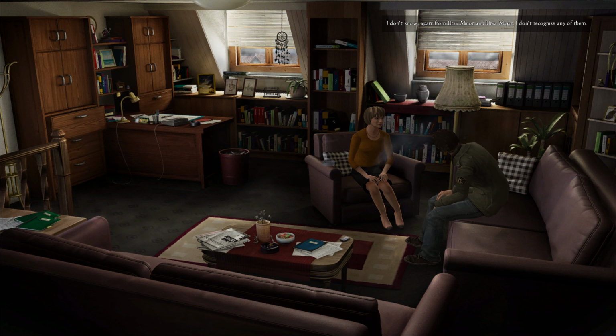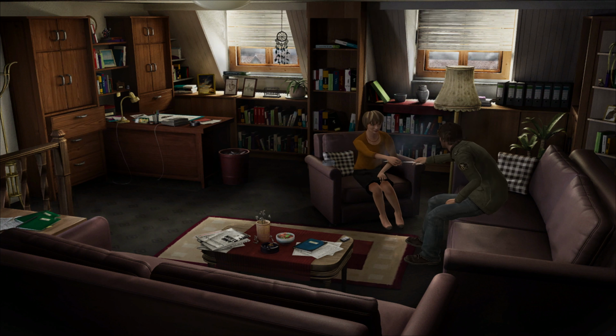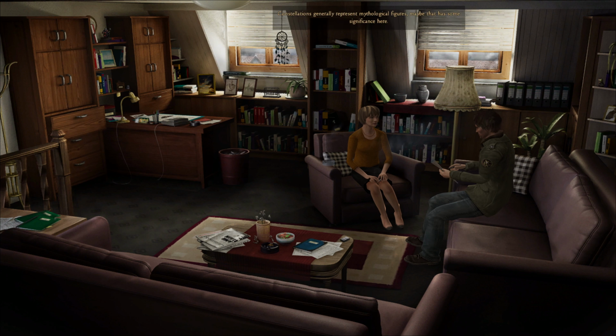Apart from Ursa Minor and Ursa Major, I don't recognize any of them. Well, I think I do. Draw the stars for me again, Adrian. Maybe I can match them to the right constellation. Constellations generally represent mythological figures. Maybe that has some significance here.